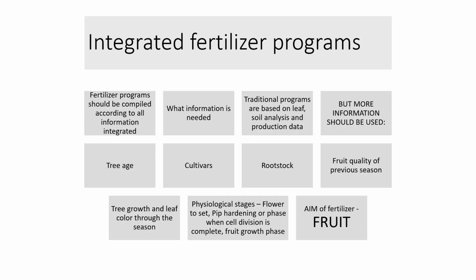So if you have all the information of the soil, the leaf, the visual symptoms of your tree, then we are halfway through to compiling a nice integrated fertilizer program. The other things that we of course take in mind is the cultivar, rootstock, the fruit quality of the seasons, we like to keep track of that. Then of course looking at the tree growth and the leaf color, and knowing each cultivar's physiological stages, then you know when to apply nutrition.